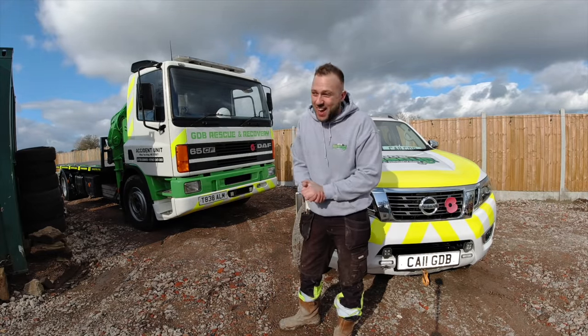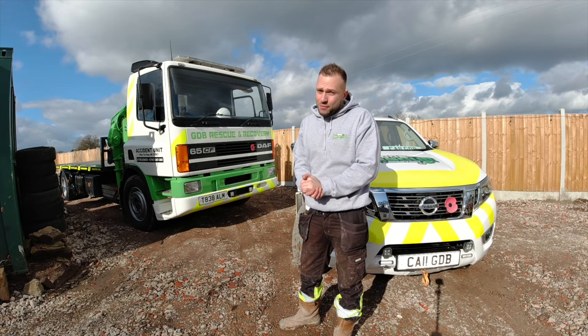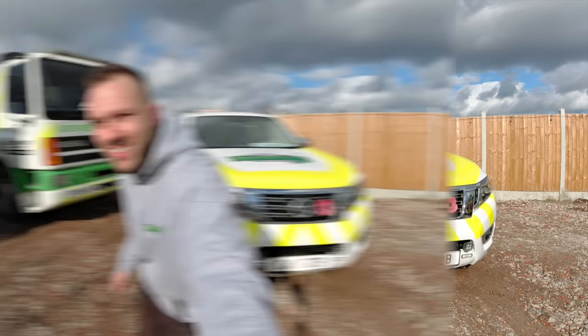It's the DAF accident unit, 18 ton. It is an absolute phenomenal beast, but business circumstances have changed, and at present, that vehicle is up for sale. So let me give you a little tour. Come with me.